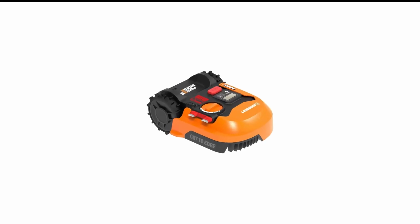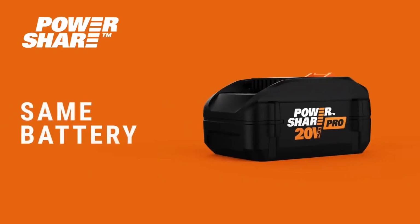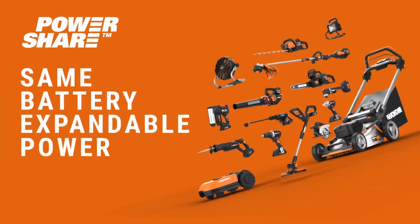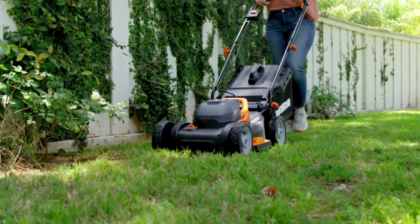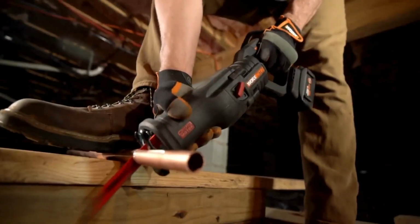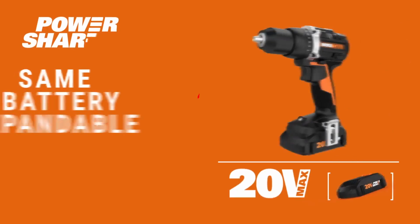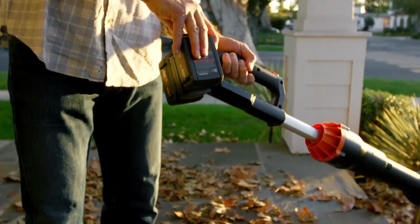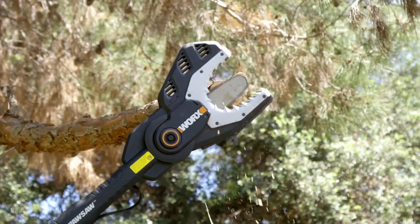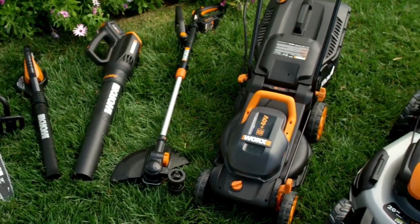Number 1 in my list is Worx Landroid Robotic Lawn Mower. The popular Worx Landroid robotic mower lineup consists of models S, M, and L designed for yards up to 0.125 acre, 0.25 acre, and 0.5 acre, respectively. Among them, the Worx Landroid M offers the best combination of capability and affordability. It runs on a 20-volt 4-amp-hour lithium-ion battery, providing 2 hours of mowing time after a 90-minute charge.